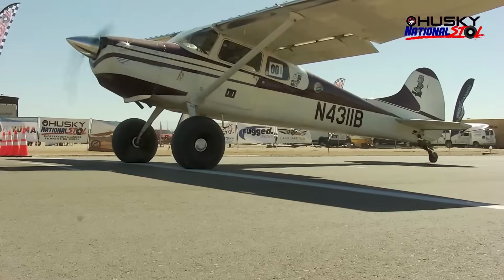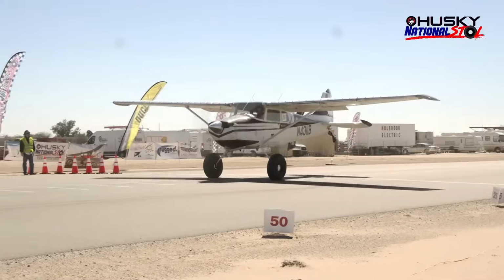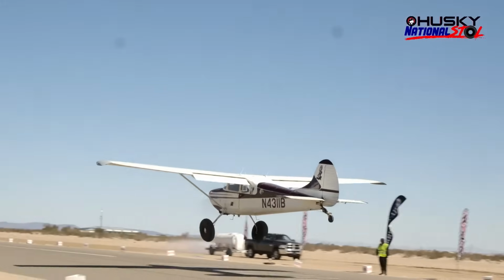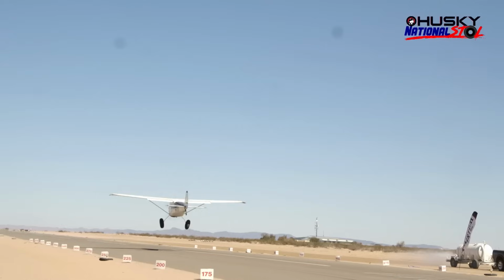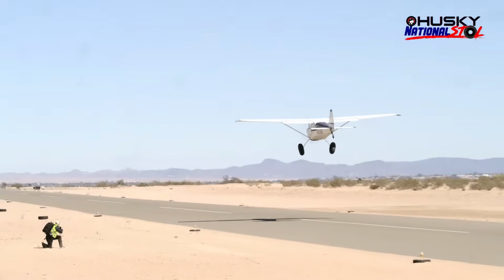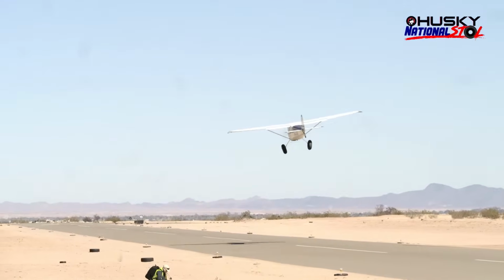Now, Dirty Bird rocked it on the takeoff, but he knows he's got to put one together on the landing. But remember, it's the best on the same pass. So that great 60-foot takeoff he had doesn't matter. Doesn't matter really at all.